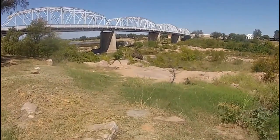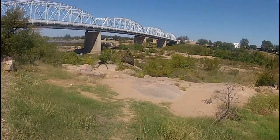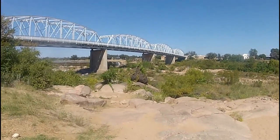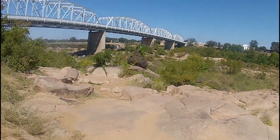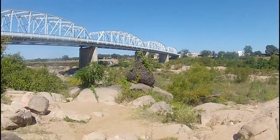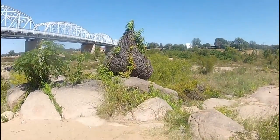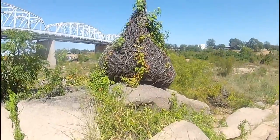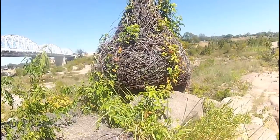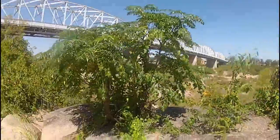Got this interesting little thing out here. Looks like an onion bulb. There. And that's pretty interesting the way that formed up there. I don't know if that's natural or man-made. Looks like it might be man-made. Might have been woven somewhere and then set there. I don't know. Now it's got ivy growing on it.